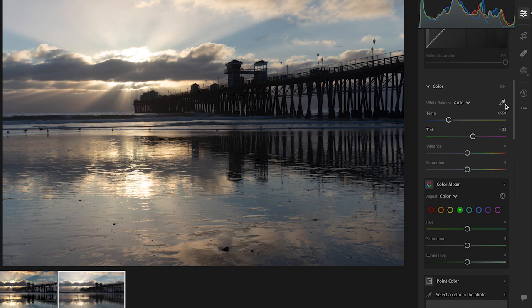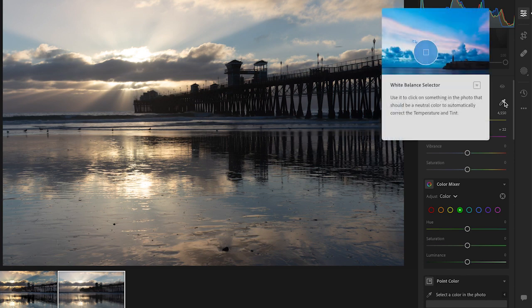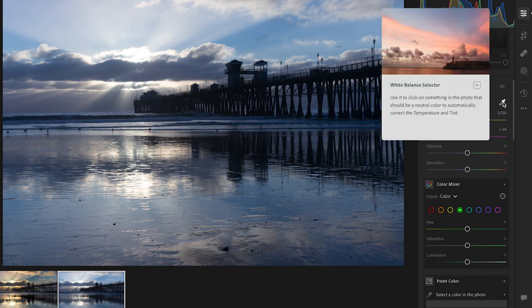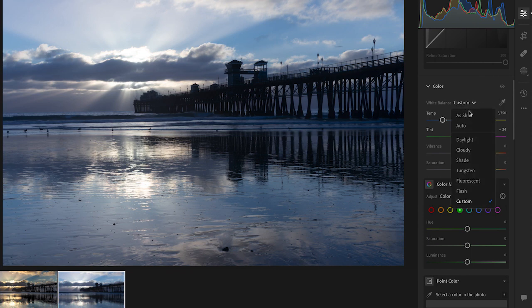Another way you can do it is to select this little dropper tool and go select part of the image that represents white. In this particular photo, it really cools off the temperature. I'll show you. So if we select that, then Lightroom believes that this is an accurate representation of how the scene looked. And it's not. So in this case, that's not going to work out very well for us. I'm going to turn that dropper off and I'm going to go back to auto. That is a good place for us to start.